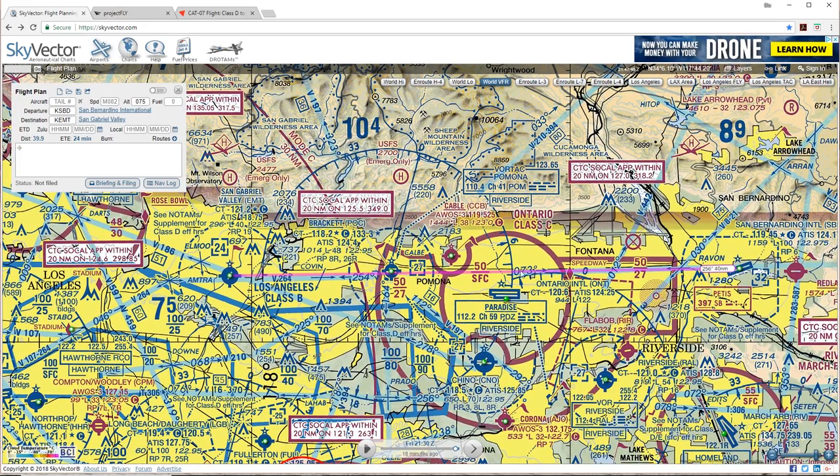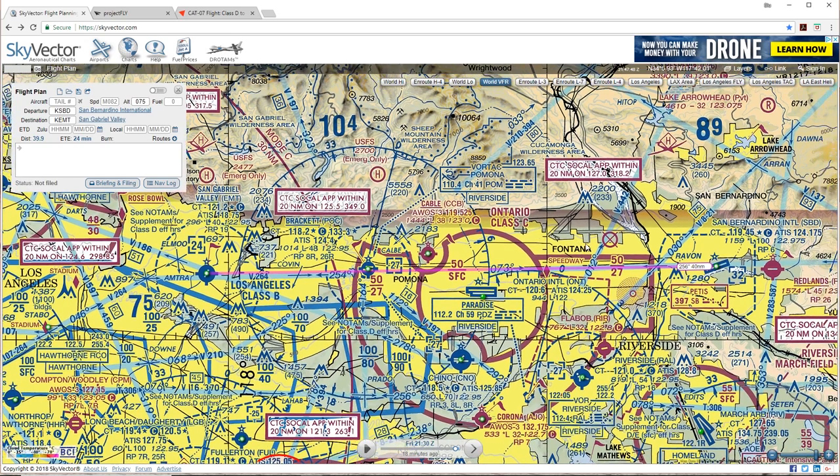It's very similar to flying through a Class Delta. You just have to have two-way communication with ATC. Once they say your call sign, you are pretty much clear to fly inside of the airspace, but they may tell you to stay outside of it. But once they say your name, we can actually fly in it. So we're going to try to stay in this area here to the northeast of Ontario Airport until we get clearance to transition through the Class Charlie airspace.